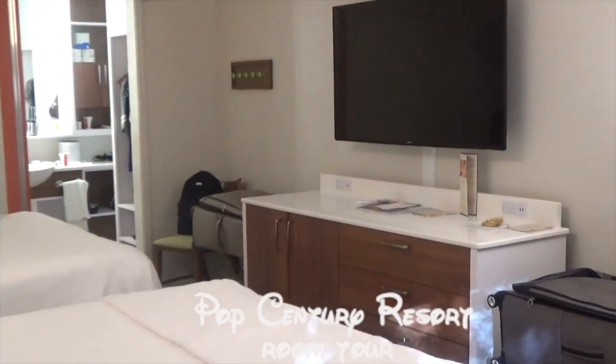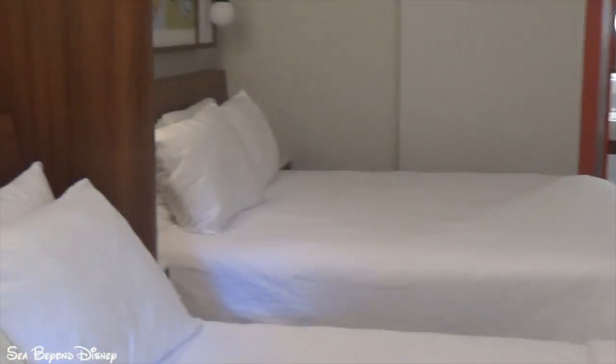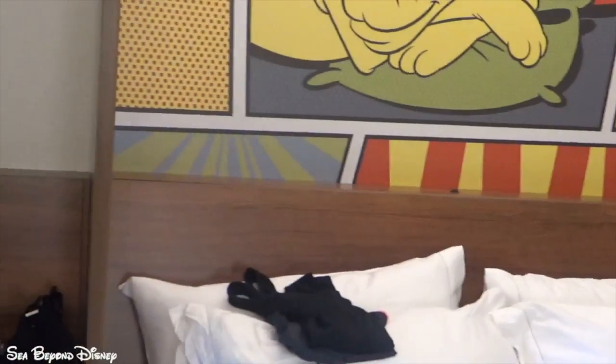Okay, we're at Pop Century and this is our renovated room. This is our first time in here.